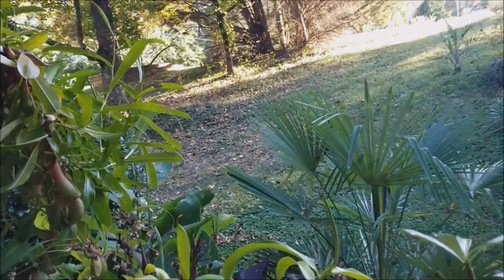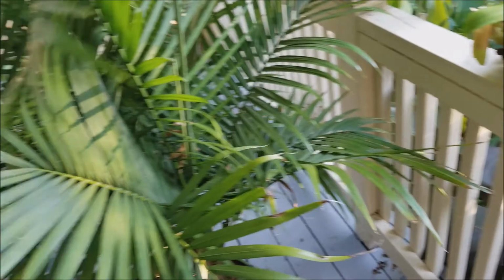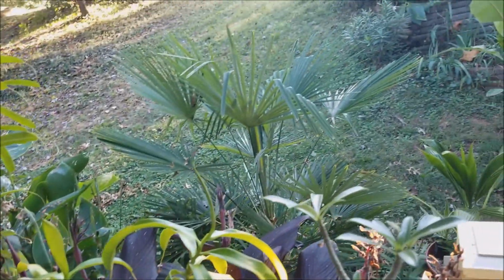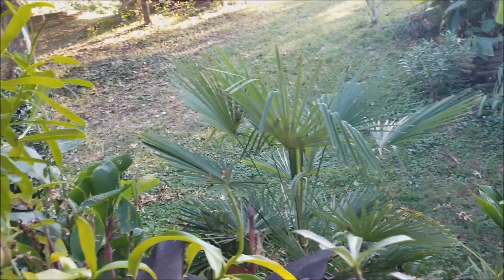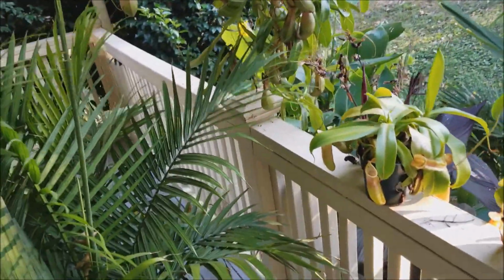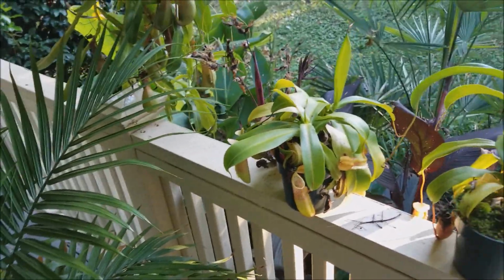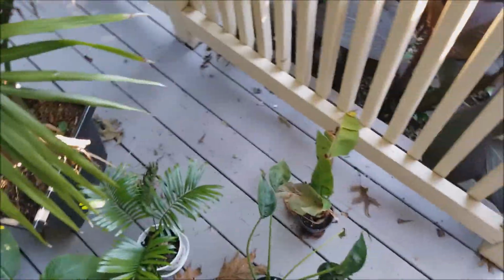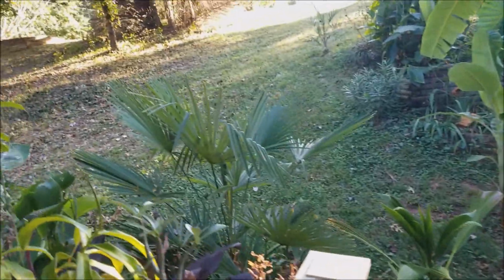The temperatures are starting to get a bit cooler now, and I've had to move some plants that I've had on my back deck here because I had trees come down during the hurricane, Tropical Storm Irma. It made it here to North Georgia. Had some pretty strong sustained winds and took a couple trees down in my backyard and effectively smashed the back deck. So yeah, I've got my Majesty palm here, and other things that I was keeping in the back are now temporarily here until my deck gets repaired.